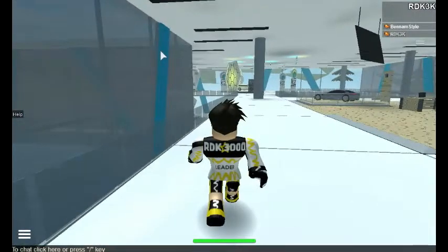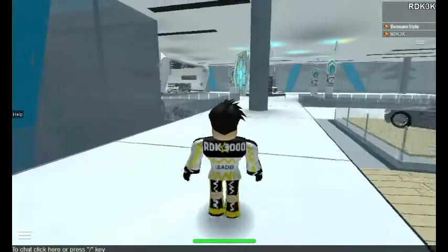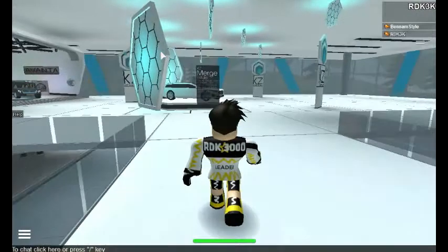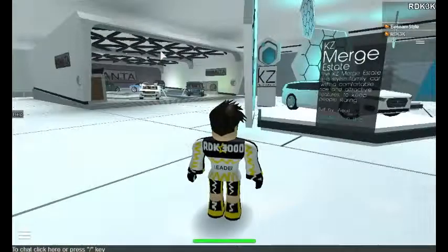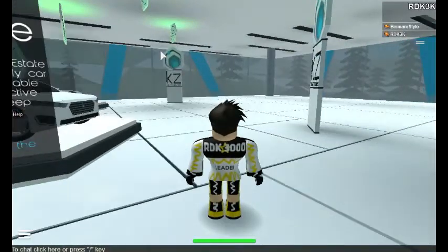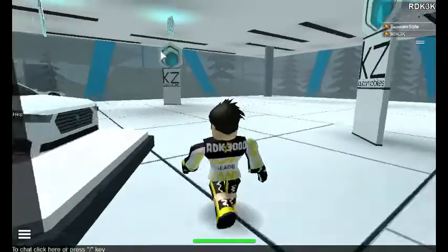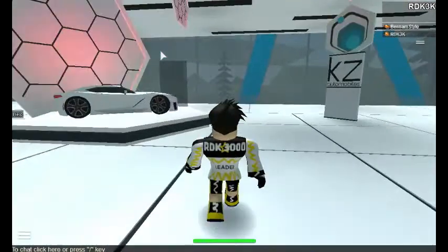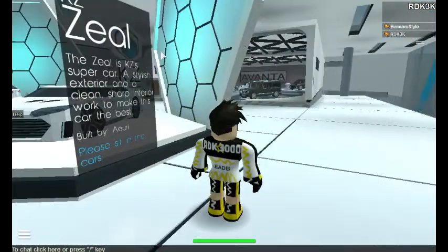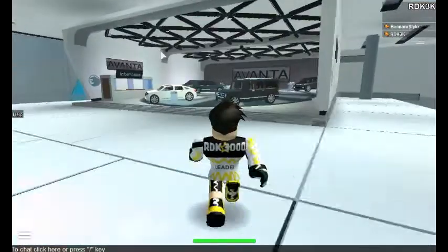Going to the Vented Yosef, and before we go to the advantages, we check the cars. So here is the case set stand. This is the case set United States, and over here is the case set zero. Okay, that's where we're going to the advantage stand.